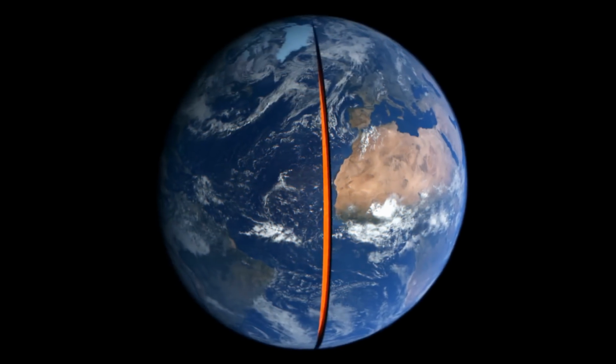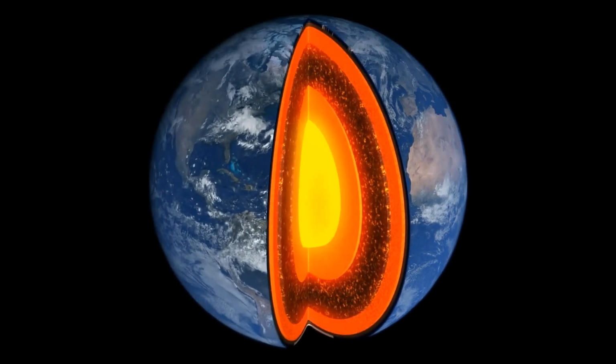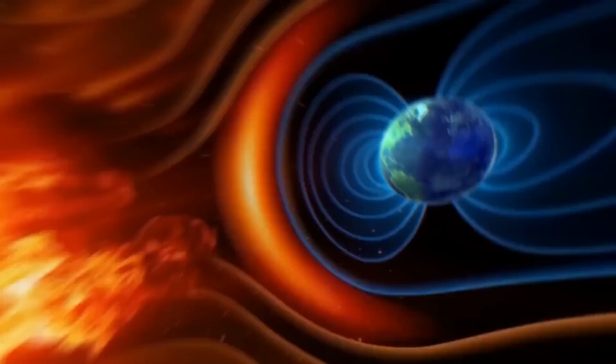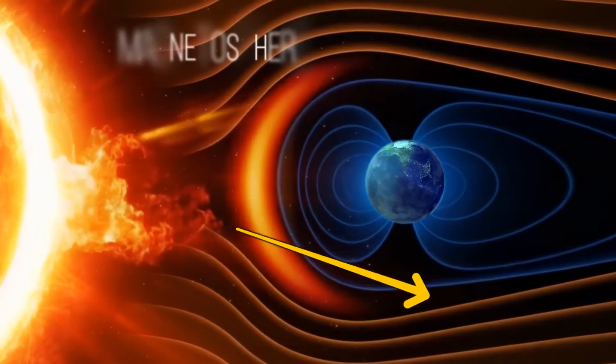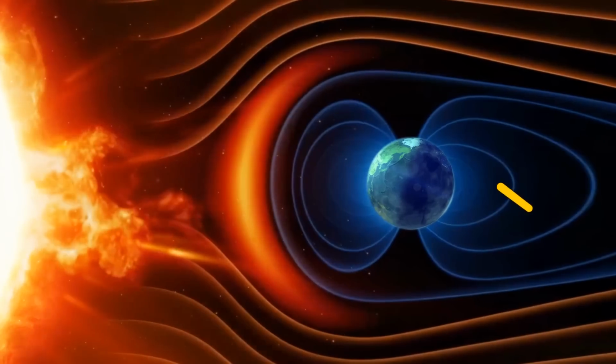Earth has a liquid iron core. In other words, there are layers and layers of conducting material inside our planet. Currents of charges are constantly moving through the core, and the liquid metal is also moving and circulating there, generating the magnetic field. This magnetic field, in turn, produces something resembling a bubble around the planet. It's called the magnetosphere, and it's located above the uppermost part of the atmosphere.